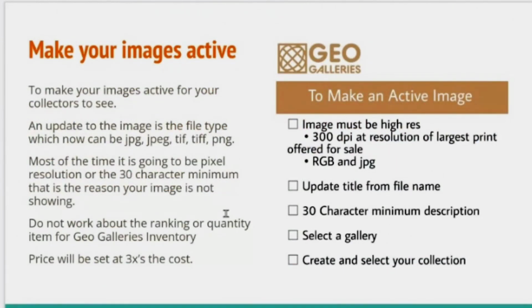First is, of course, that it has to be a high resolution file. Fineworks cannot print anything smaller than 4 inches. So you take 4 inches multiplied by 300 dpi, that equals 1200 pixels. And I wouldn't go under 1300 pixels. Otherwise it's not going to make that image active because it's not meeting that first qualifier of being high resolution.